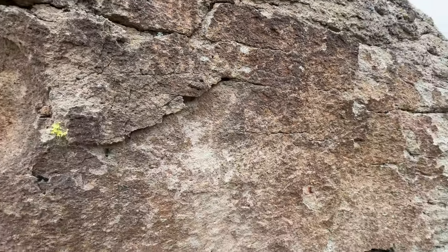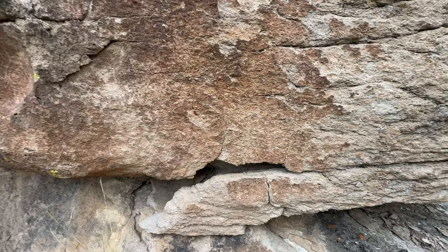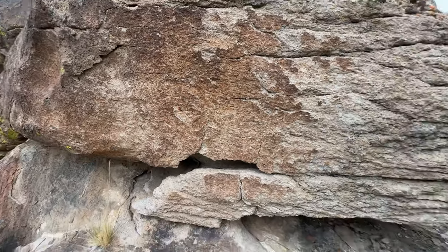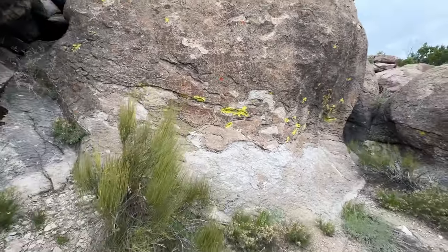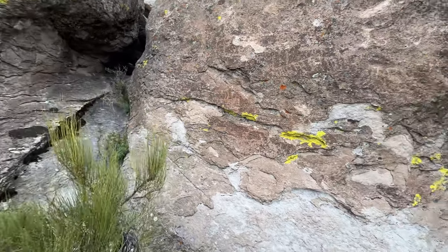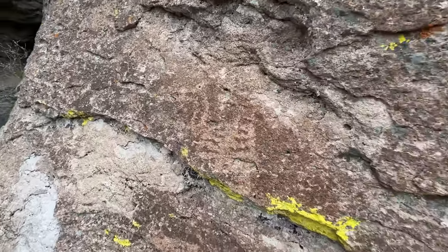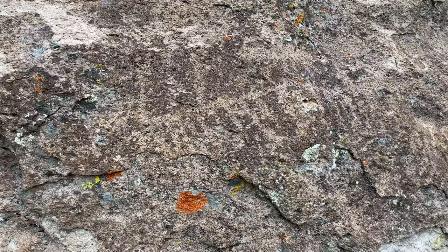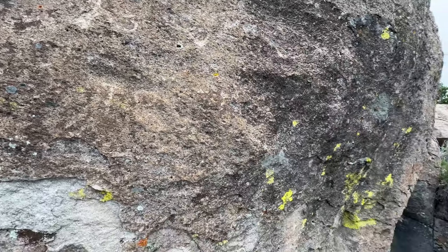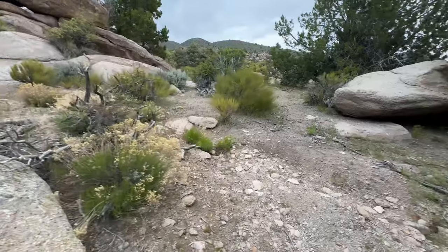There's a whole bunch on this rock. It's just so hard to see it. But they're there. I got more over here. See them? All these lines, I don't get them. Some over here, arrow.